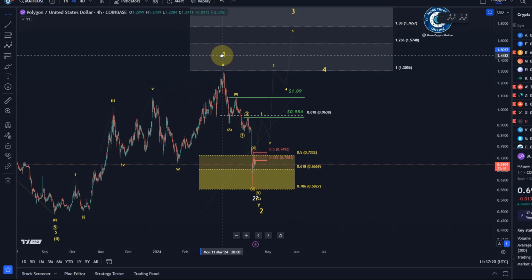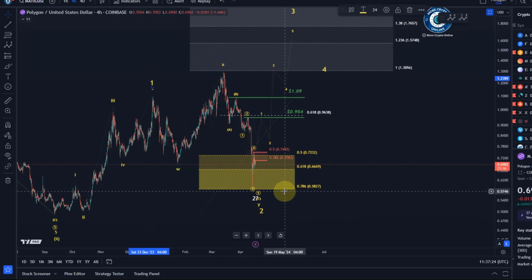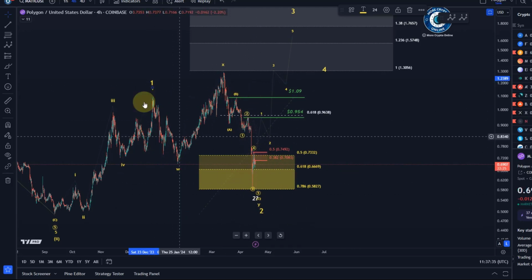Alternatively, we could say the wave 1 sits here. It wouldn't change much. It would change the support area a couple of cents, but I did prefer to leave it a little bit more space. I still haven't got confirmation that the low is in place. So I'm still looking at this as a WXY pattern, the Y wave likely unfolding, which is an ABC structure.